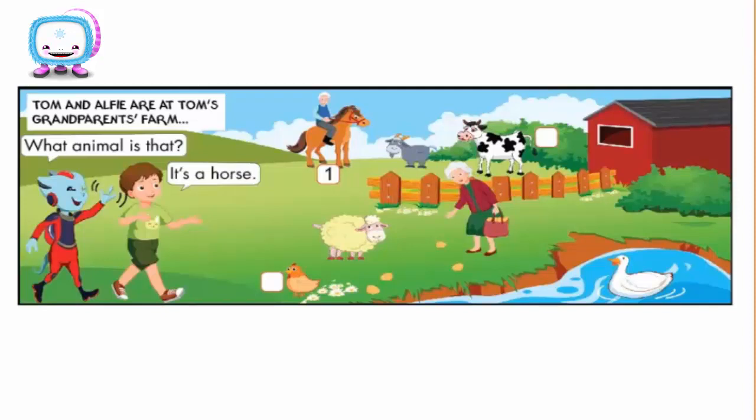Ah, it's a chicken. 3. Tom, look! What animal is that? That one? It's a cow. Can I ride it? Alfie, wait! Oh, no!